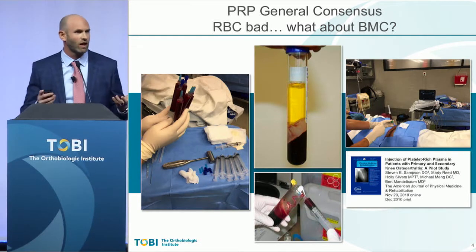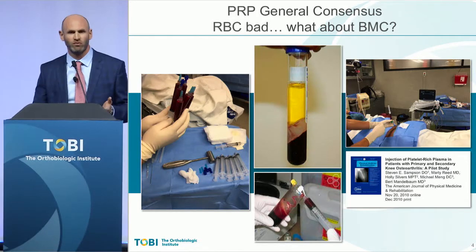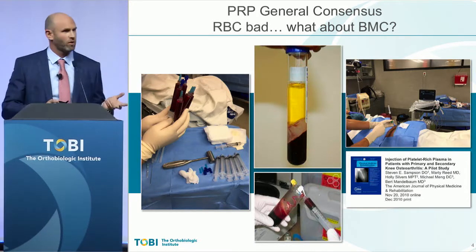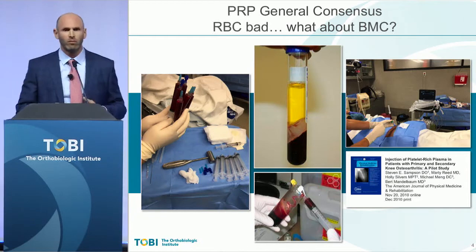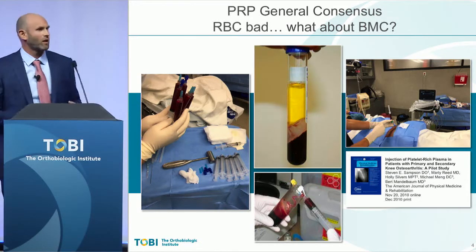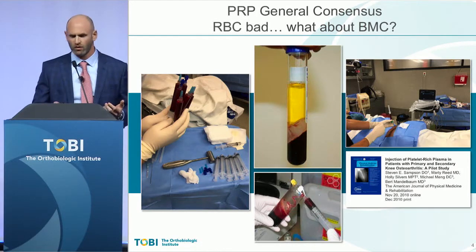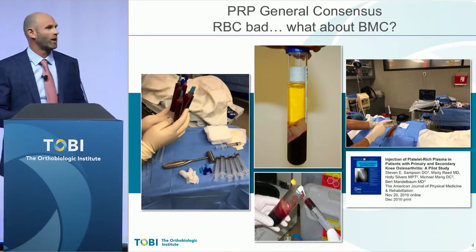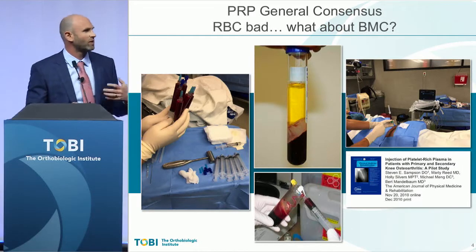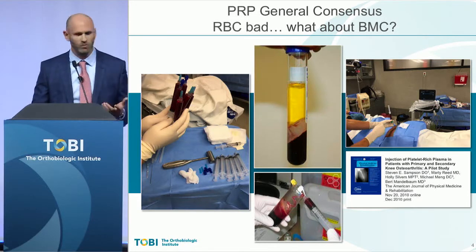And so we realized we had to change the protocol to every 4 weeks, and over time we've learned leukocytes may be pro-inflammatory and there's some debate, but RBC should be eliminated. But what about BMC? I'm sure many of us are still injecting BMC like this in the corner here, that's dark red blood. Intuitively, something felt off for me when I'm infiltrating this intra-articularly. Is this really the best soup?